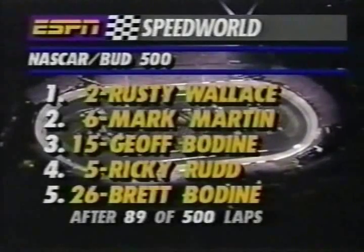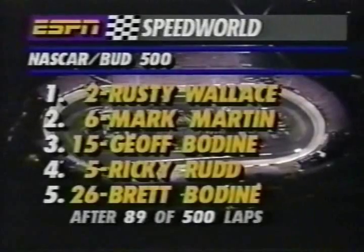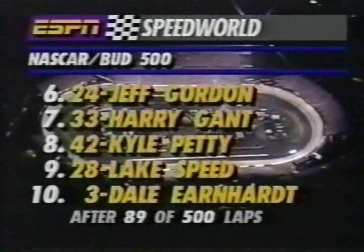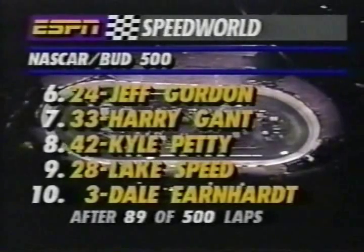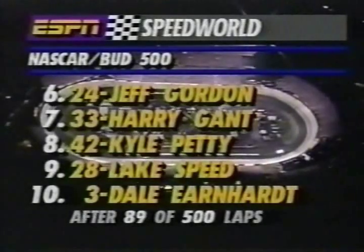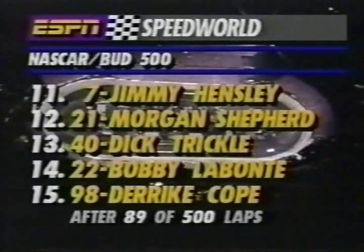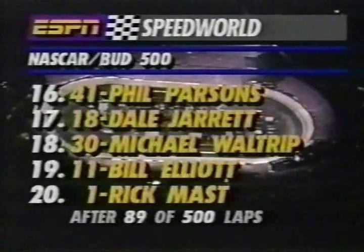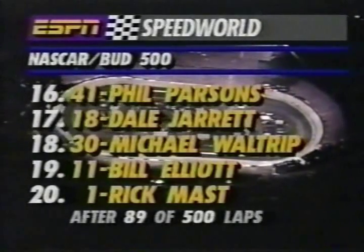89 laps have been completed. Let's take a look at the top 20. It's Wallace, Martin, Bodine, Rudd, and Brett Bodine in the top 5. Then Jeff Gordon, Harry Gant, Kyle Petty. Lake Speed has moved to 9th, and Dale Earnhardt has moved to the top 10. 11 through 15: Hensley, Shepherd, Dick Trickle, Bobby Labonte, and Derrike Cope. And then 16 through 20: Phil Parsons, Dale Jarrett, Michael Waltrip, Bill Elliott, and Rick Mast.